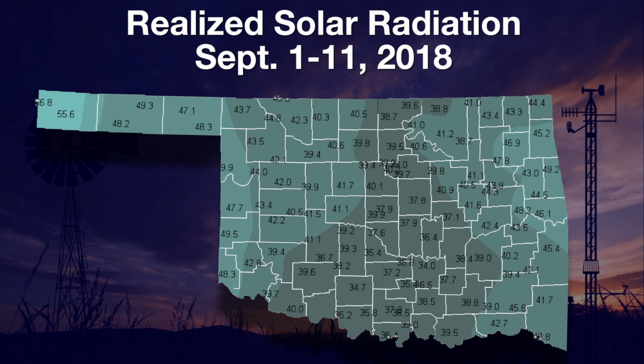Some of those areas across south central up into central Oklahoma are seeing 30 to 40% of normal, or percent of possible sunshine, through that time period. That is, in fact, across the state as a whole, the darkest or least sunny period on record for the Mesonet history, dating back to 1994 when the Mesonet began, of course.